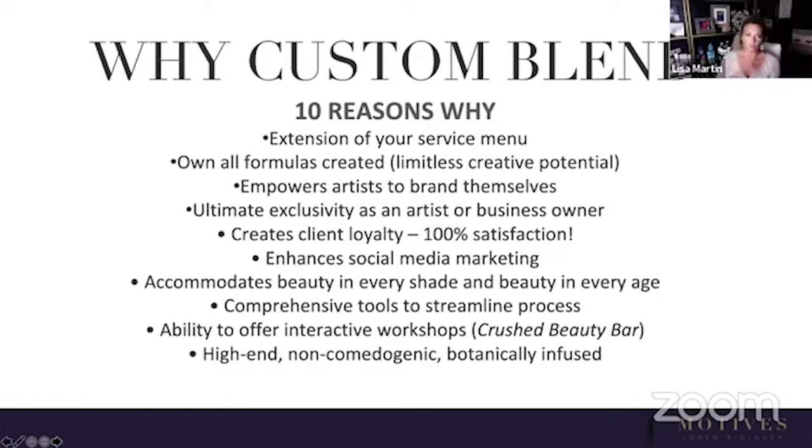And we'll give some examples of that as well. And it accommodates beauty in every shade and every age, because not only can we customize the color, but we can also customize, again, different skincare additives, different modifiers and things like that, which we'll review. We have a very comprehensive system. We have tools that are available to all of our business partners who get educated and certified as a custom blend consultant. You could even do interactive workshops.